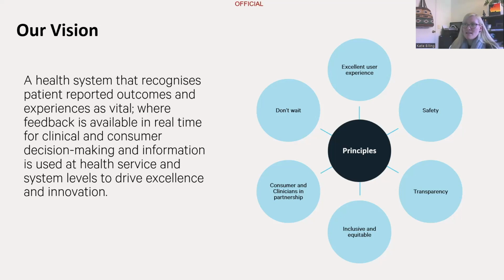The vision that the group that initially led the consultation and was involved in the consultation agreed on is a health system that recognises patient-reported outcomes and experiences as vital, where feedback is available in real time for clinical and consumer decision-making, and information is used at the health service and systems levels to drive excellence and innovation. So hopefully you can see how that vision statement is the culmination of the story I've told up until this point.